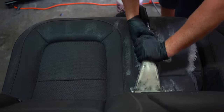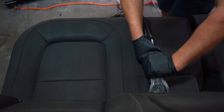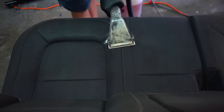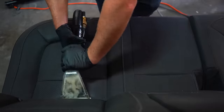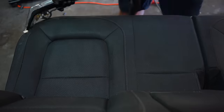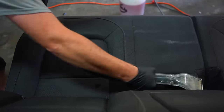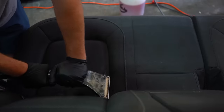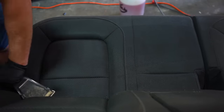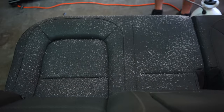So I'm going to tell you guys how much I paid for this truck. I paid $9,300, and then I think it was roughly $500 to $600 for transportation. After the extermination and everything I had to do to this truck, I think I had around $10,200 in it, and I sold this truck for $16,000.